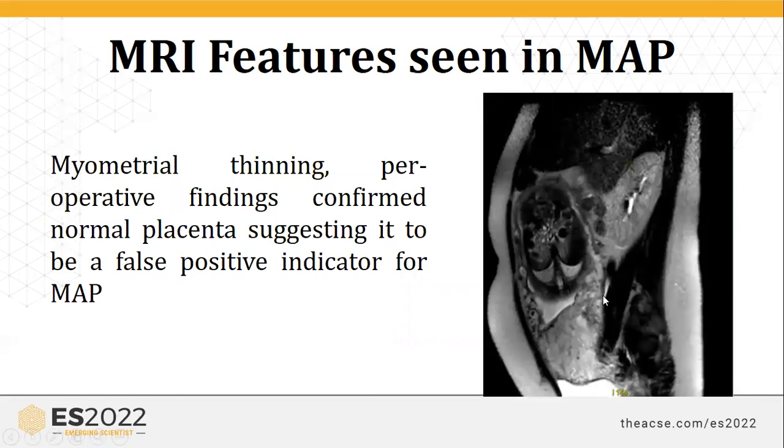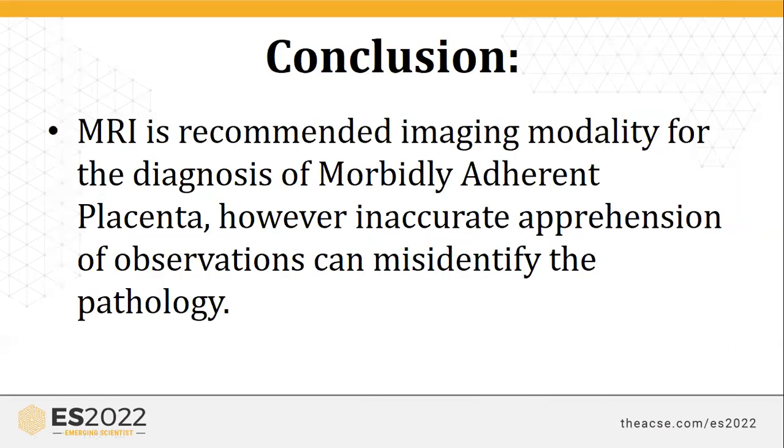In this image, this is the myometrium, which is basically the wall of the uterus. This image demonstrates the thinning of the myometrium. But during the surgery, the placenta was easily retrieved in this patient, and it turned out to be a false positive indicator of morbid adherence of placenta.